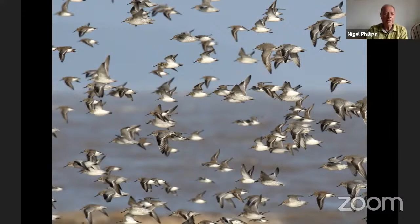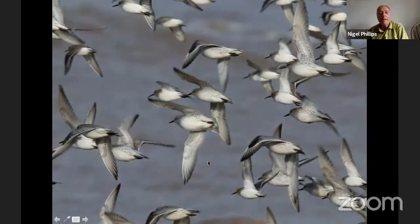What we've got here, just out of interest, is these two. The lower one is a knot, and the upper bird is a dunlin. They can be quite hard to tell apart. You do need to practice, and you need to have good light, as I said, and a chance to see them closer. So these are just about all knot.